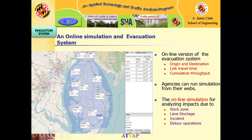Here is online evacuation. Online is the purpose. In actual operation, those evacuees or drivers may not follow your suggestion; some follow, some will not. Depending on how many people do not follow your suggestion, your result will be different and your bottleneck could be different. That's why we need sensor detectors to get the actual information and feed it back to your simulation and re-simulate, to see whether your detected traffic condition is consistent with your simulated condition and with your pre-planned condition. So you can revise and modify.